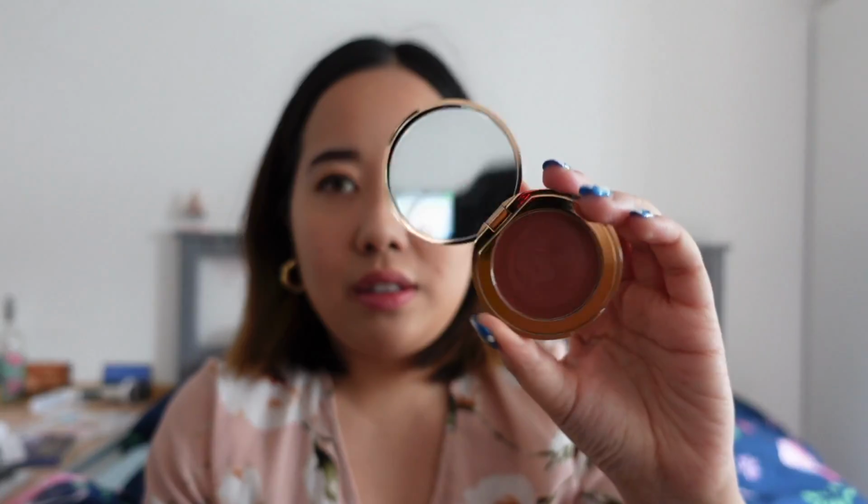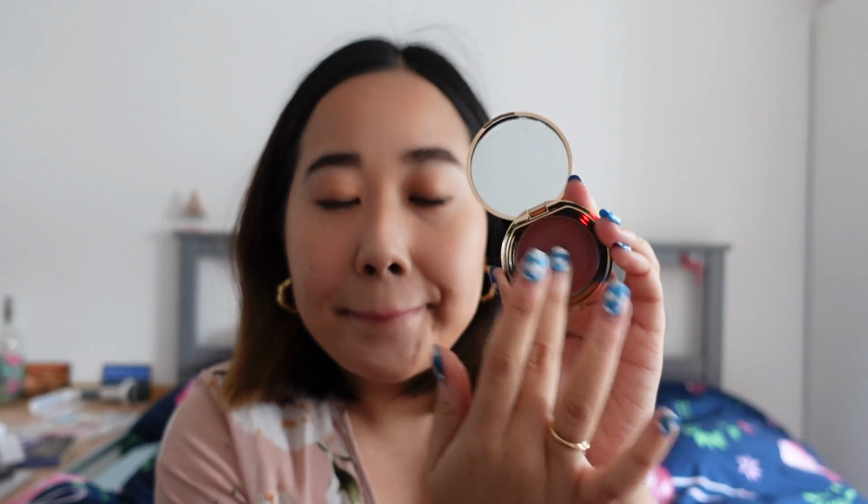So I have my makeup on, but I didn't do my cheeks and my lips because I want to try these products on my lips and cheeks. So let's start with the light one first. I'm gonna do the Color of Dreams first because it's lighter, so it's easy to remove. I'm gonna try it on this side. Oh, it's very pigmented.